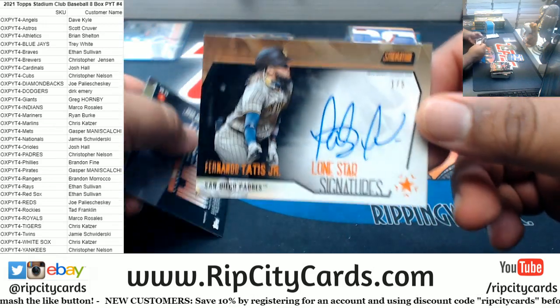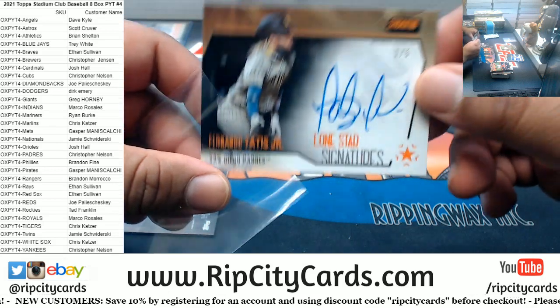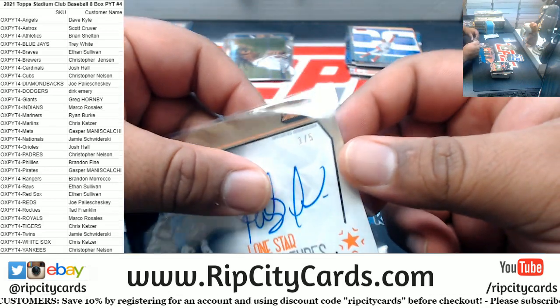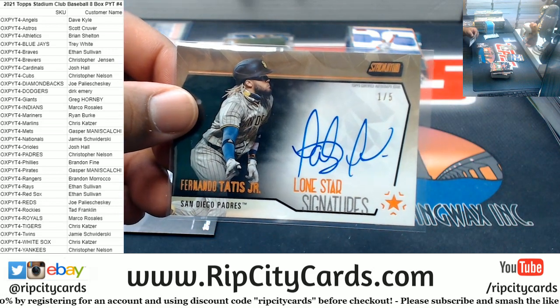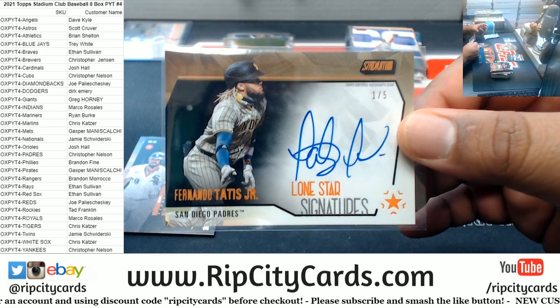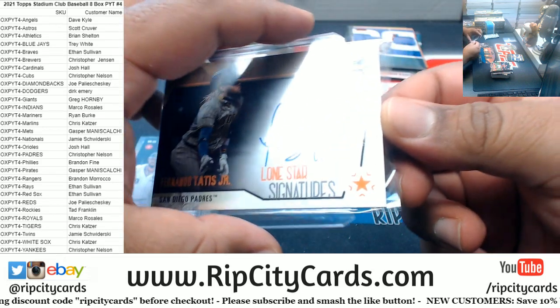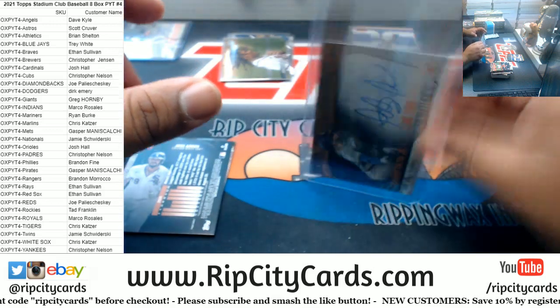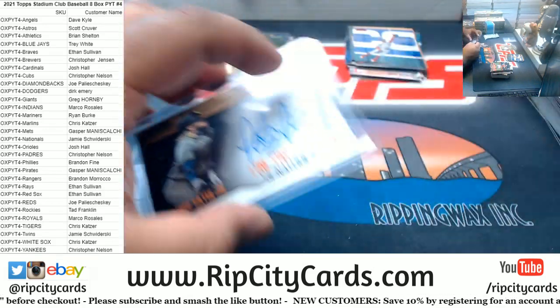Check this out though. A Lone Star on-card signature, eBay 1/1 for the Padres. Christopher, oh, filler team mojo. Tatis Jr. Very nice.